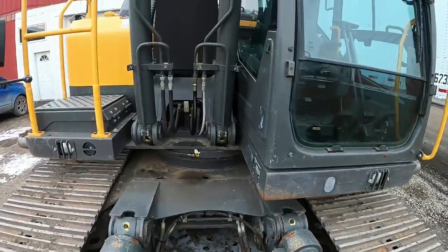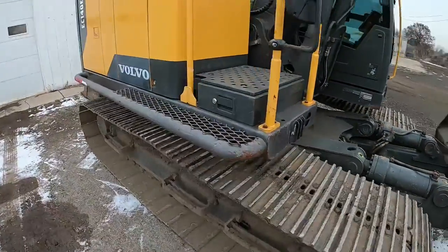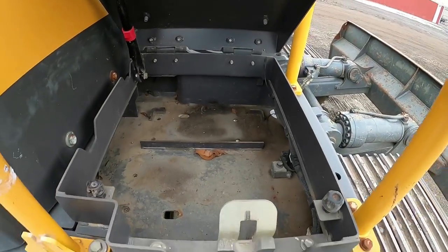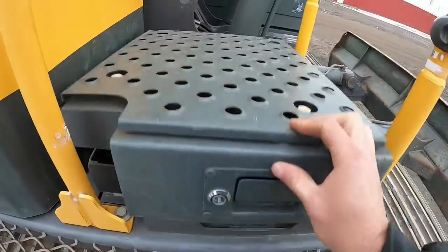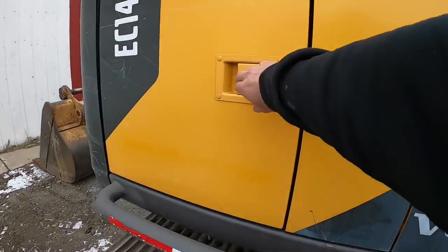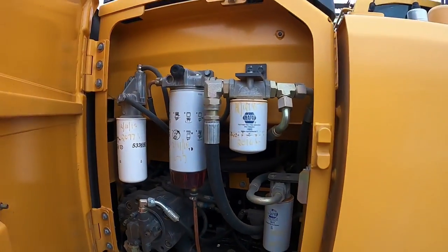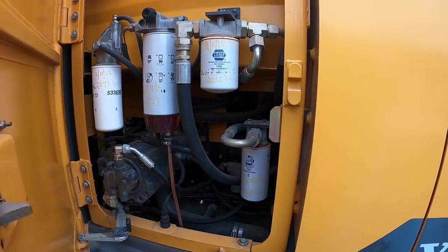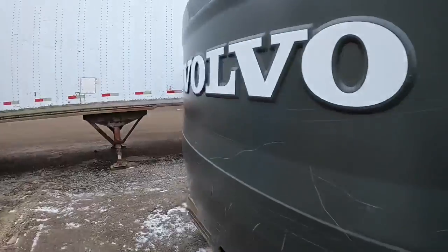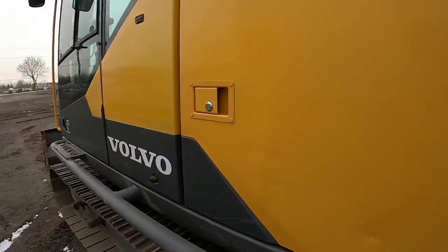This machine is a 2016. It does have just over 2,000 hours. You can see somebody's put some custom-made bumpers there on the side. Just kind of doing a walk around the machine here. I have to voice this over because I couldn't get good video while I was there. It was windy and nothing was going as planned, I guess. But I don't really have anything negative to say about the machine. I like the way it's laid out. I know for a fact it would definitely fit exactly what I'm looking for.